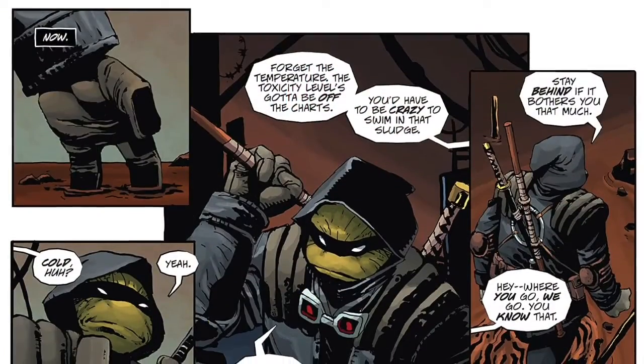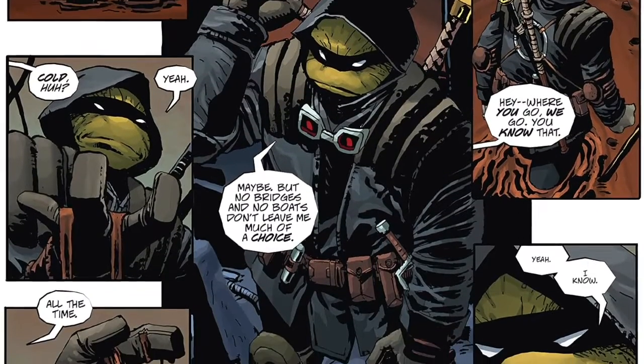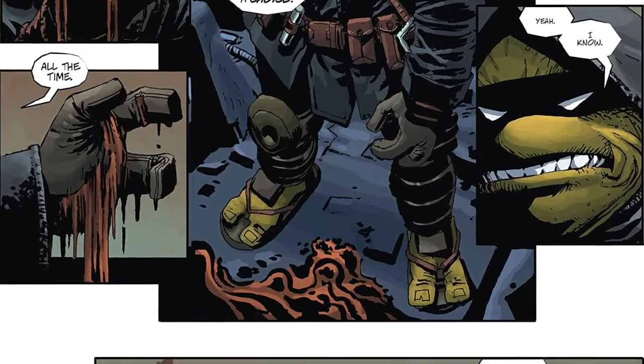Now, with that being said, let's dive into the comic. So, we are starting with issue 1. The story kind of starts out in the dark future of New York. It is the year 2040.